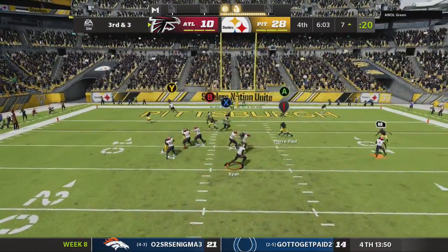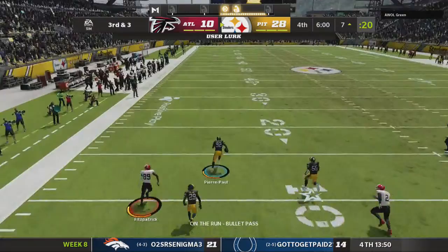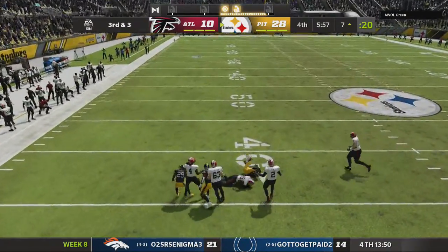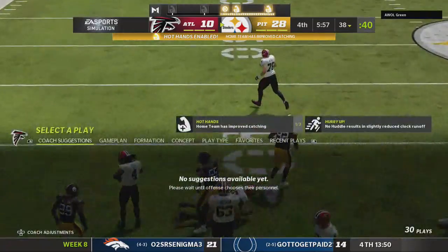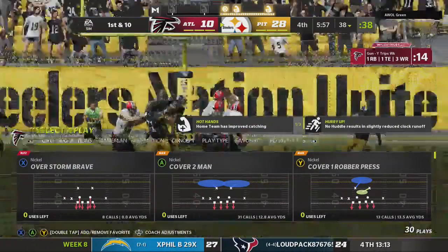Now it's Ryan, escaping the pressure. Traffic, and it's intercepted. Picked off inside the 10. And a great return as he's up close to the 40-yard line. What a play. The big man comes up with the interception.